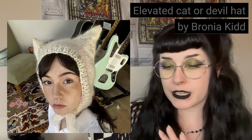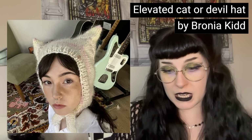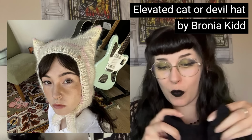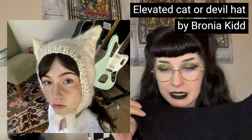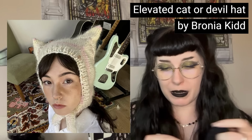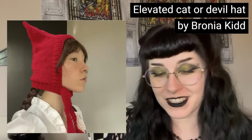I talk about this hat all the time. It's the Elevated Cat or Devil hat. I've knit two of these, one for me and one for a friend. I still want another. This is so quick to work up at an Aran gauge. I knit my first one entirely in the car during my last yarn crawl.